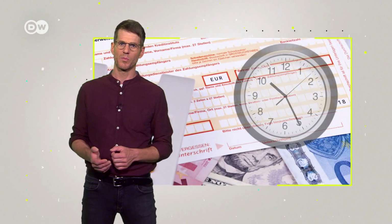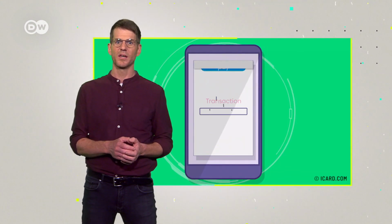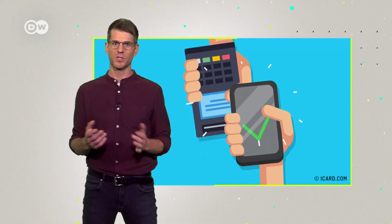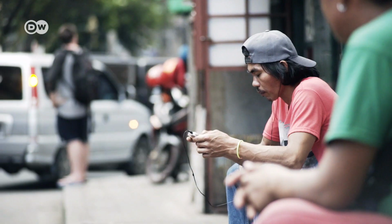If I wanted to transfer money from my regular bank on a Friday afternoon, for example, I'll have to wait until Monday morning for it to be processed. When I use my e-wallet, the recipient instantly receives the money, along with a message that it has arrived. And the best part is, I don't always need a bank account for that.